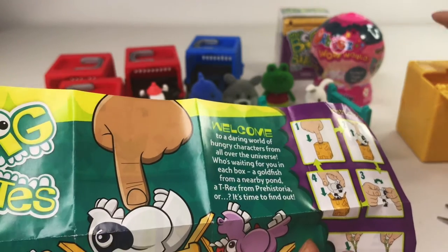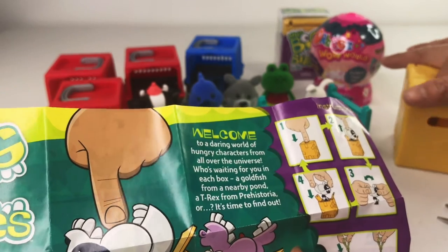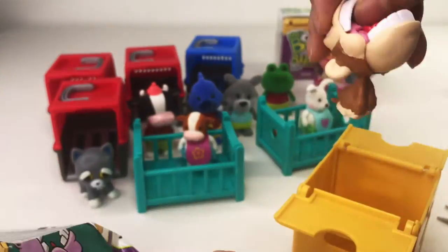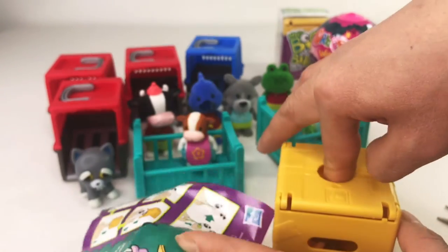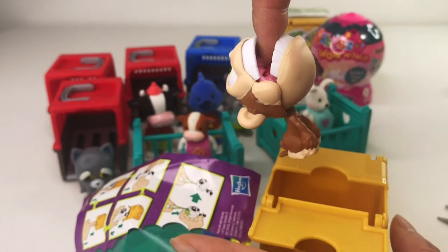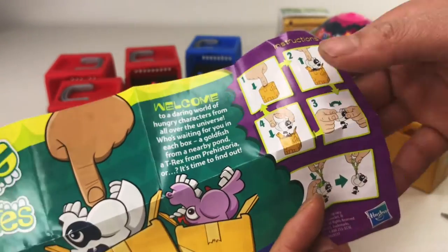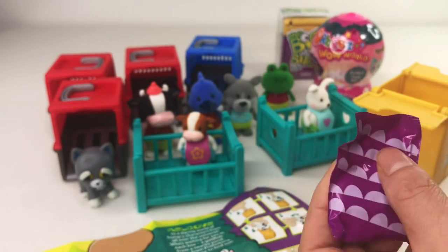Oh, you know what, guys? I was supposed to put my finger in the box right here. Oh, let's try again. Okay, ready? Set him right there. Close it up. And... ah! Oh, my gosh. Yeah, so according to the instruction, that's what you're supposed to do, guys. So be careful.